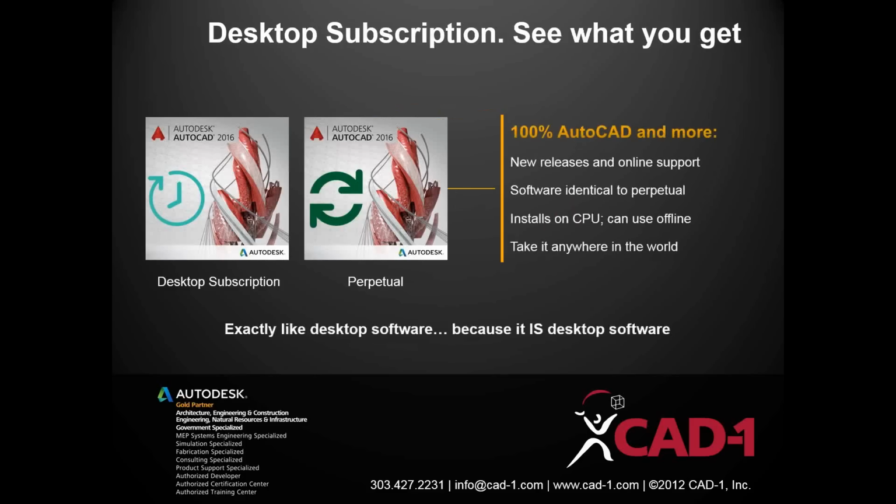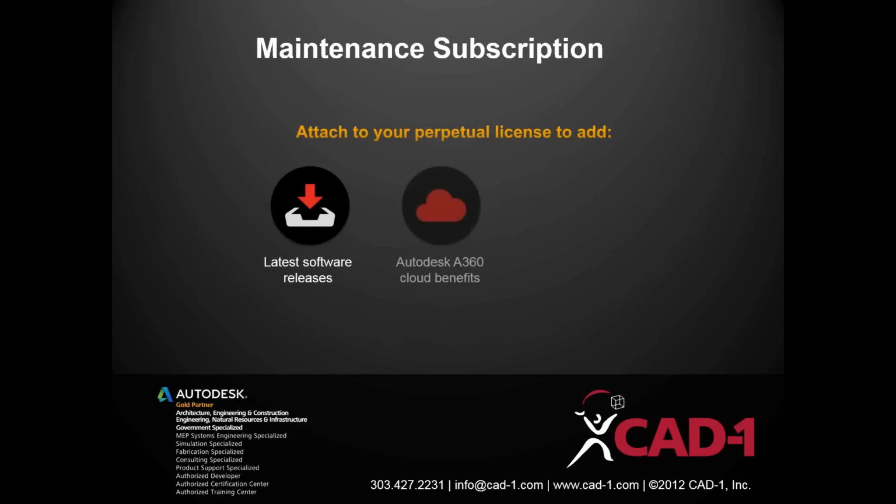Now, what's going to happen in the next year is that if you have a suite or whatever, you're fine. If you have an individual product, say an individual AutoCAD, an individual Revit, whatever it may be, you're fine as long as you stay on maintenance subscription, your normal subscription. But if you go off the maintenance subscription, if you let it lapse or whatever, then you will be in a situation where the only way to get back on your software, at least maintained software, will be to buy a desktop subscription.